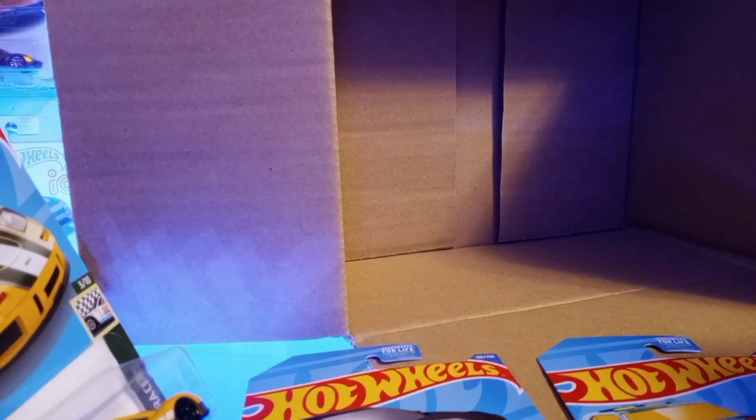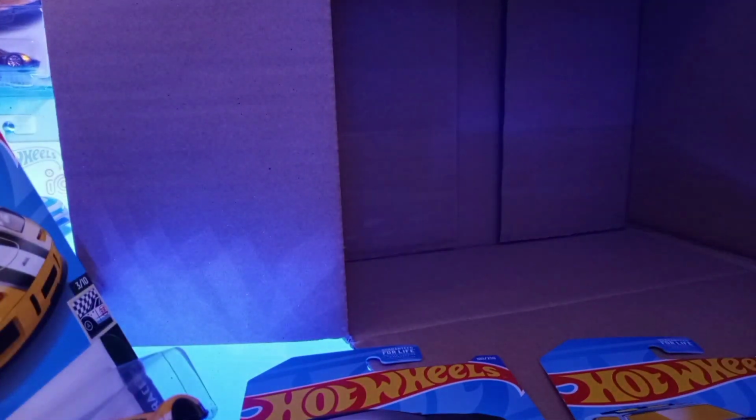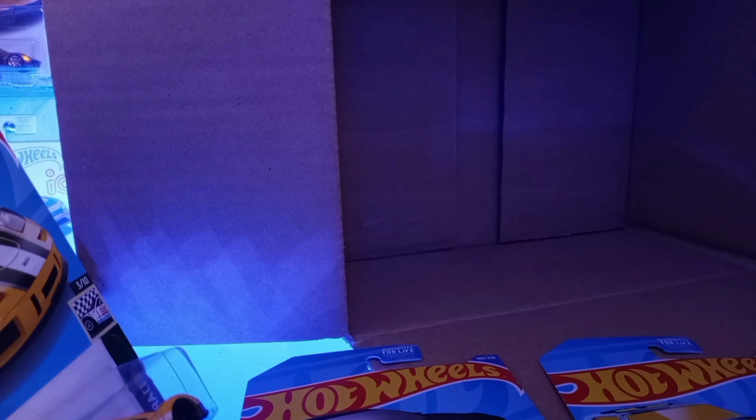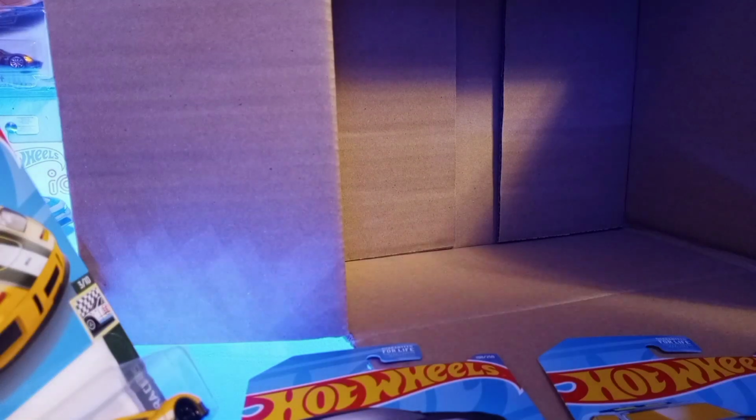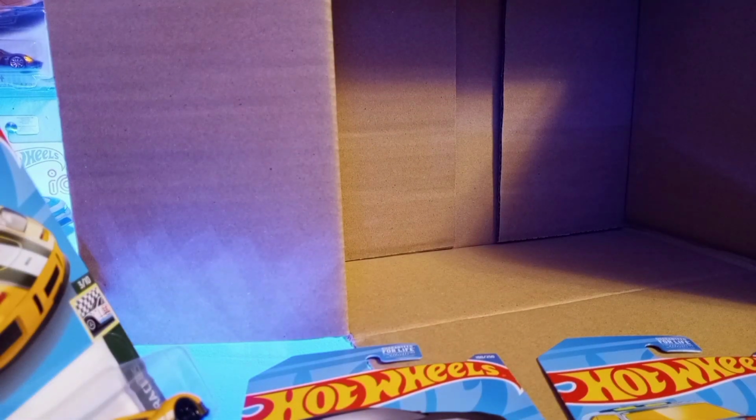Very cool. Maybe I am missing one out of here. I don't think we got the full set of cars. I think you did. But anyways, either way, I don't think so. I'm not sure which one we're missing. We'd have to go look at the other videos and see what the Kroger exclusives are. But we appreciate you guys stopping by.